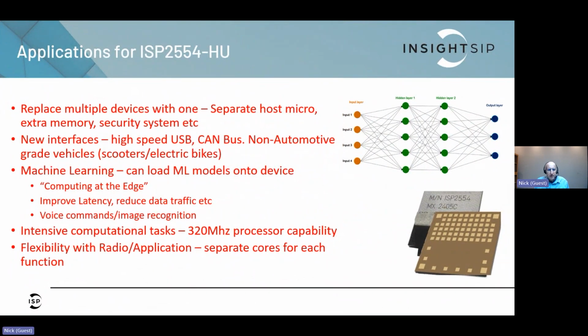The applications for the 2554, which is based on the H series, so this is going to be a very big, powerful device with something of a price tag to match, I guess. So this is for doing very sophisticated things. What might you want to do with this?